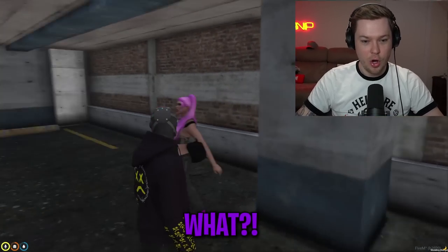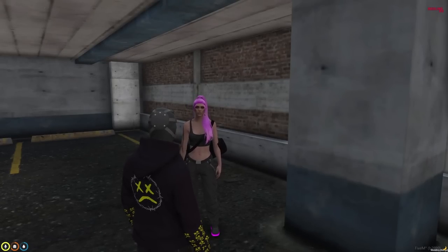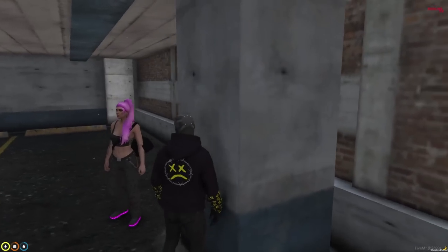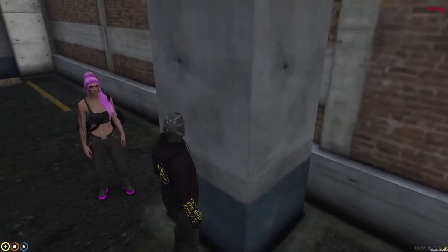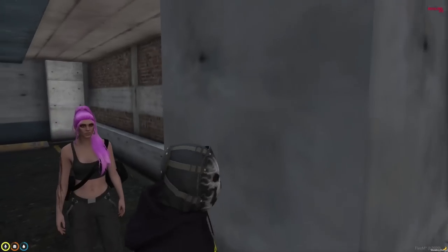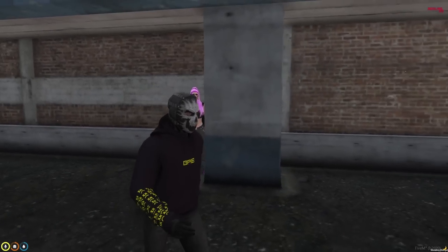What the hell? I was enjoying the wall. I'm a wall connoisseur as well. I was just, this is nice. Find your own wall. Why are you looking at my wall? I thought you were finding a good spot. I was just checking out. There's other good spots. There's a wall over there. Well, I just thought you had already checked those and that was a bad one. Get out of my wall. I'm sorry. I'll leave you to your staring at the wall.